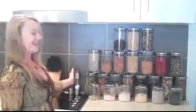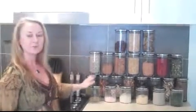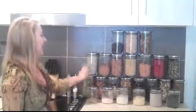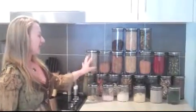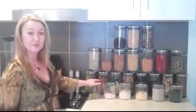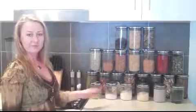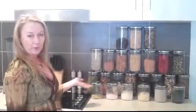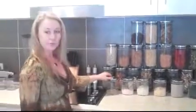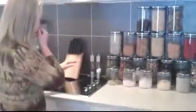Okay, so first thing I'm going to start with is my jars. You can see here I've got a huge array of beautiful glass jars with a stainless steel vacuum seal lid, and I keep a lot of my day-to-day raw foods or dry goods in these jars because it's very easy for me to see how much I've got and I can reorder and load up whenever I like. So the first ones down here are my superfoods in the small jars.